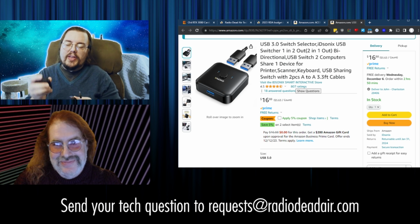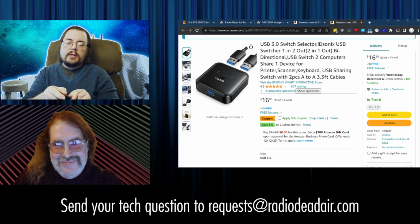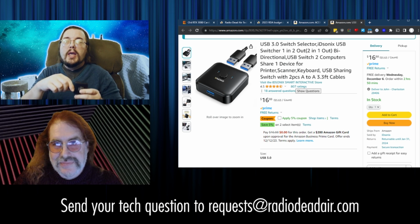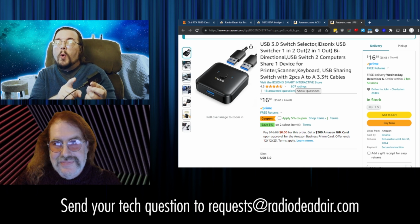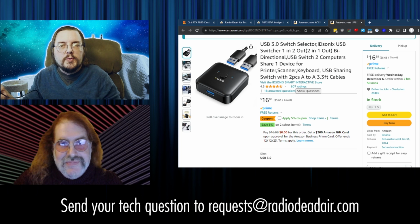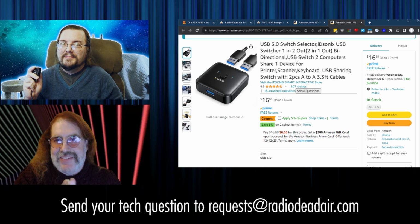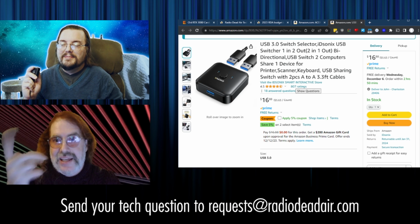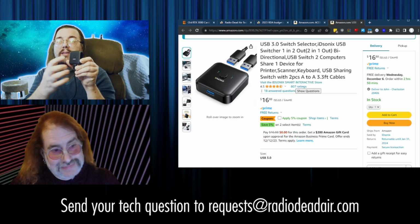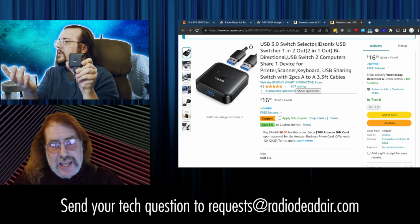But this specifically can use the A to A, because what it does is you plug one side into your computer, and then you can plug two devices into this, or you can flip it around and plug this into two different computers and one device into it. So you can share a device between computers, or share devices on the same USB port. If you have a device on A and you switch it to B, now the device on A is shut off. And if you don't plug anything into B, it's just a plain old on-off switch for your USB.